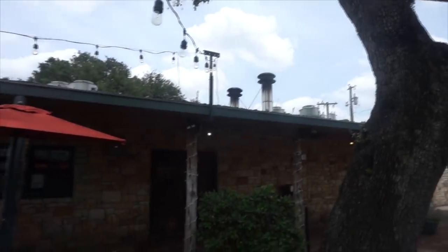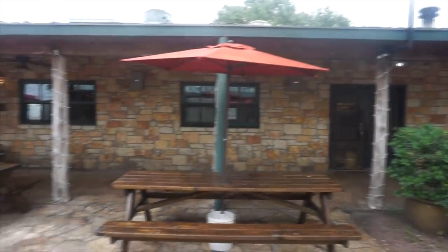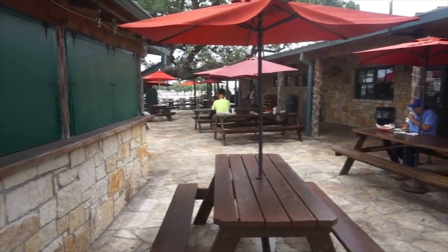Everybody, Joel Hansen here, and today we're at one of the most well-known barbecue spots in all of Texas, in Austin, Texas especially, the Salt Lick. This is their second location. The first one's originally a place called Driftwood. This is in Round Rock, so just north of Austin. So here we are to do their all-you-can-eat, family-style barbecue. That's specifically why we're coming here.